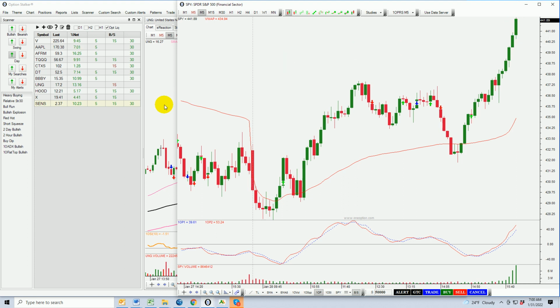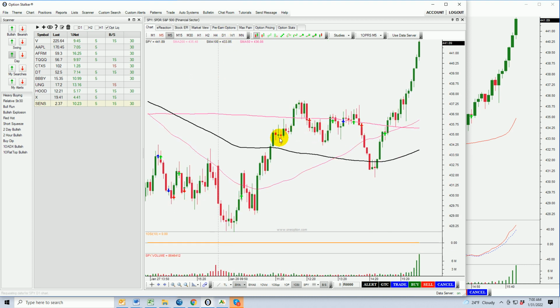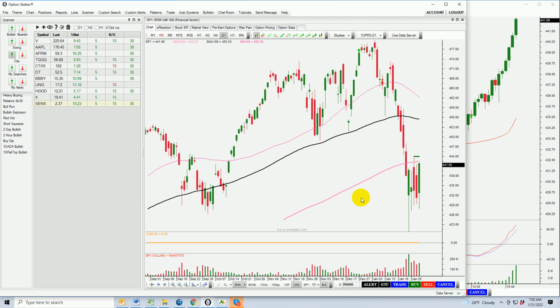That was about a 40-point S&P rally. So let's put up the SPY and let's take a look at what's going on a daily chart. You can see how we've got, similar to this area right here, multiple tests of support. This is what buyers want to see. Got above the 100-day moving average. Okay, that's good.